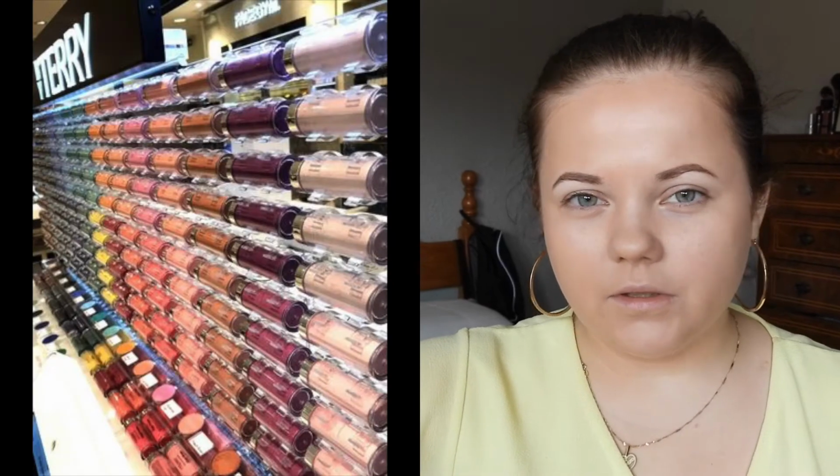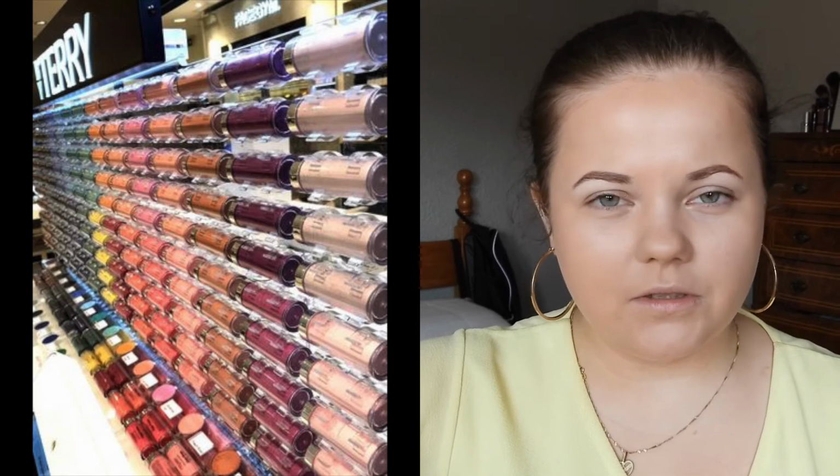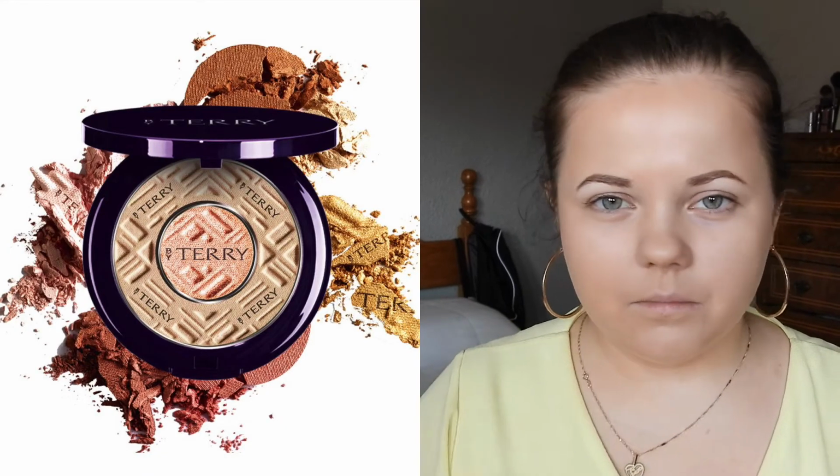They also made this amazing thing a few months ago, where you can go to their counter and make your own powders, blushes and bronzers and just be creative. I think that's such a wonderful and unique opportunity they created. Or you can just get the Compact Expert Dual Powder, for example.